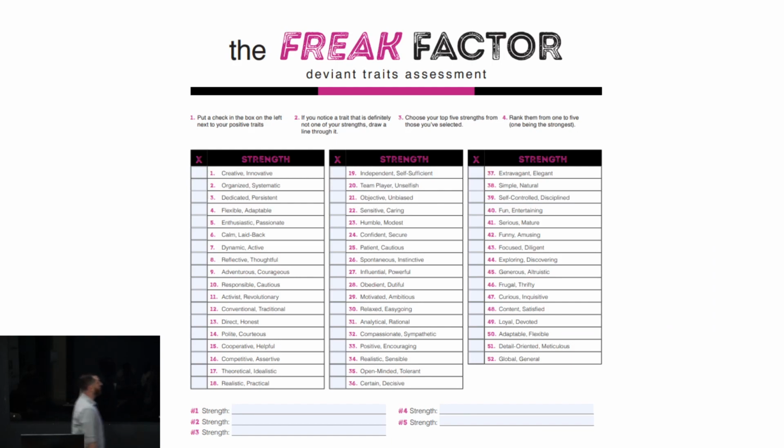So you're going to go through and say, okay, what are these things? I'm creative, innovative, I'm organized and systematic, dedicated, flexible. You're going to check 5, and then you're going to put them in order from what you think is your greatest strength down to your weakest. I'll give you a few minutes to go through it.